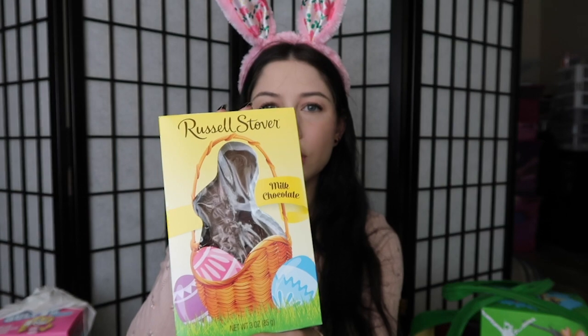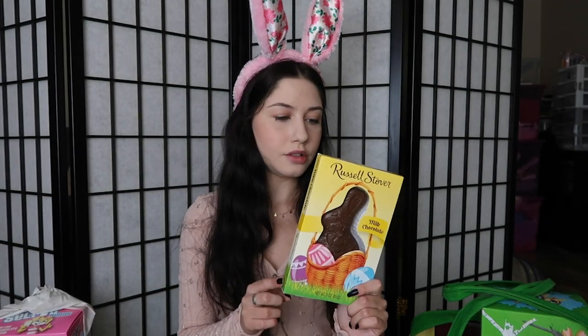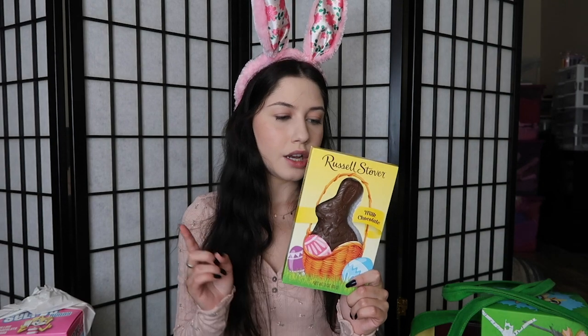And the first one, okay, a lot of these are these Russell Stover brand. This is just the Russell Stover Milk Chocolate Bunny. And I'm gonna call this one the Russell Stover Milk Chocolate Not Hollow Bunny, because actually I don't know if this is hollow or not, but we have one that's like a 3D bunny from the same brand.